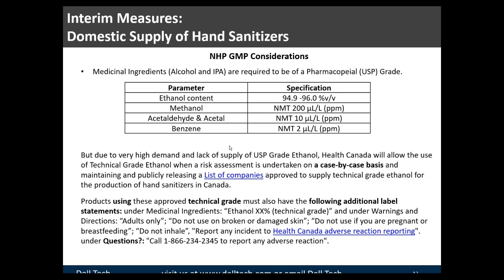The other issue is because of the very high demand with NHP products, the expectation is that your medicinal ingredients are a pharmacopoeial grade, so your ethanol and your IPA. Of course, because of the high demand globally, not just in Canada, these are becoming harder and harder to get. So Health Canada has actually issued a temporary opinion on the use of technical grade alcohols. And part of that requirement is that you would have to submit the specifications to Health Canada for them to review and assess what the risk is.